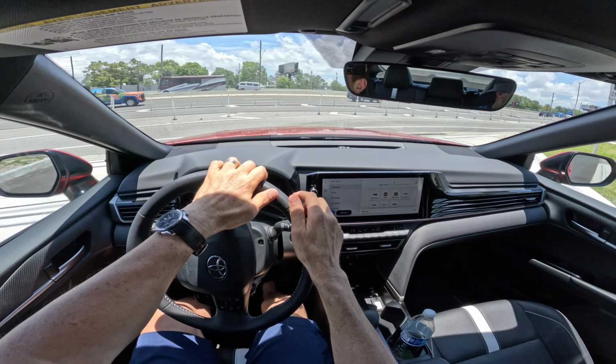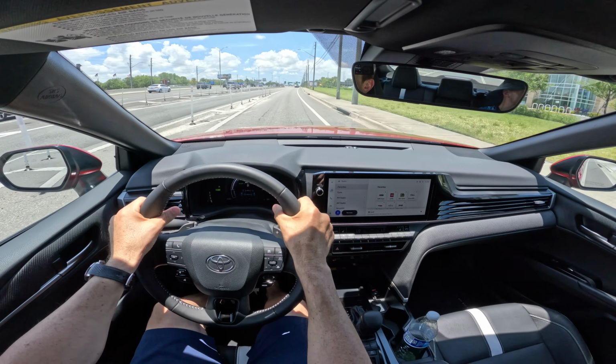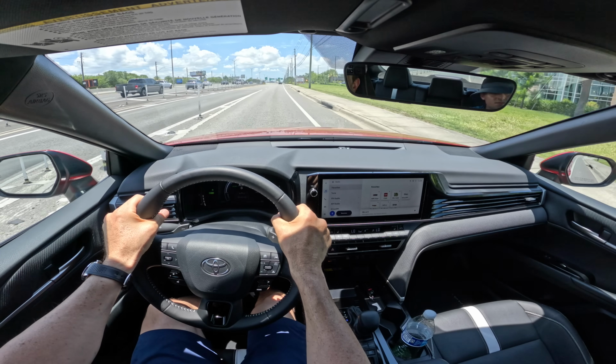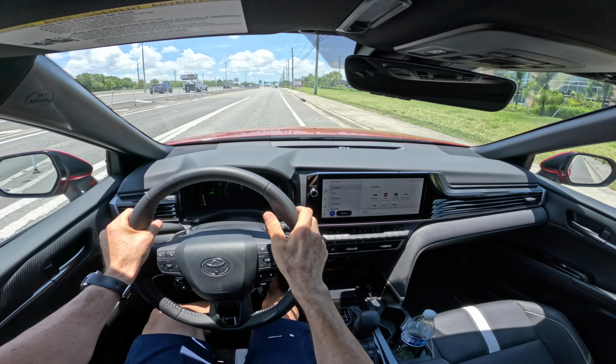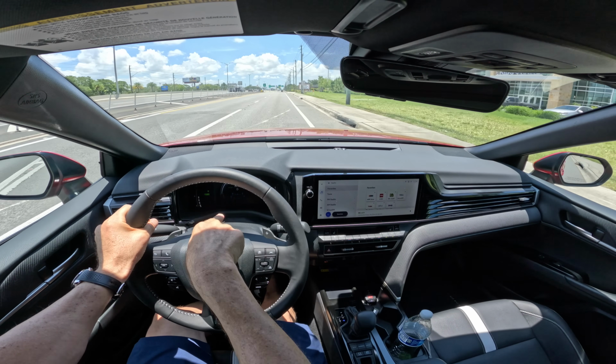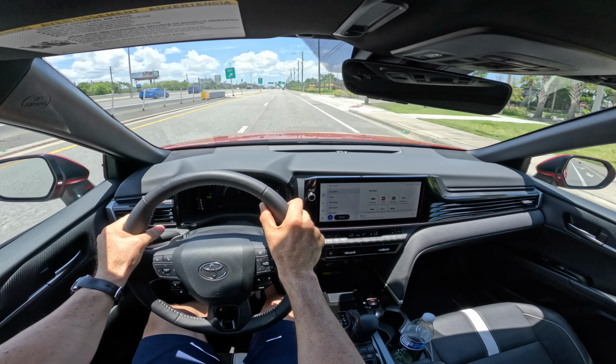All right, guys, we are inside this 2025 Toyota Camry SE trim. Let me come to a complete stop. Nobody's really behind us yet. Are you ready? Because I'm ready. On throttle, here we go. Look at that, look on the graphic. It's the power to the ground, all 4 corners very, very effectively.